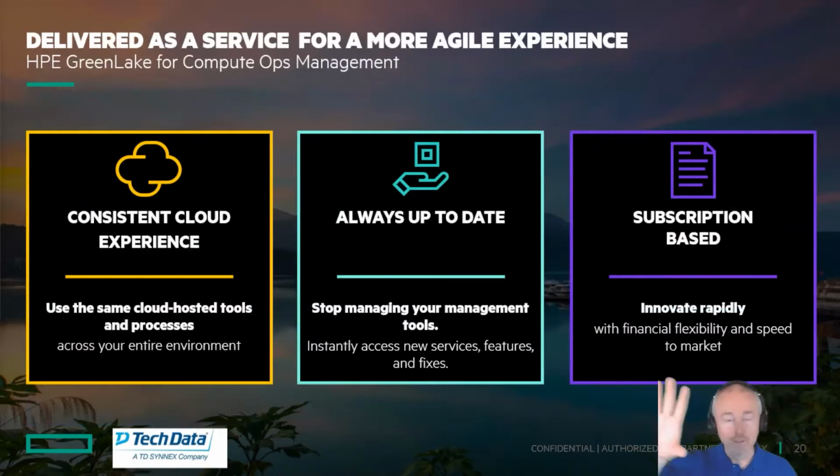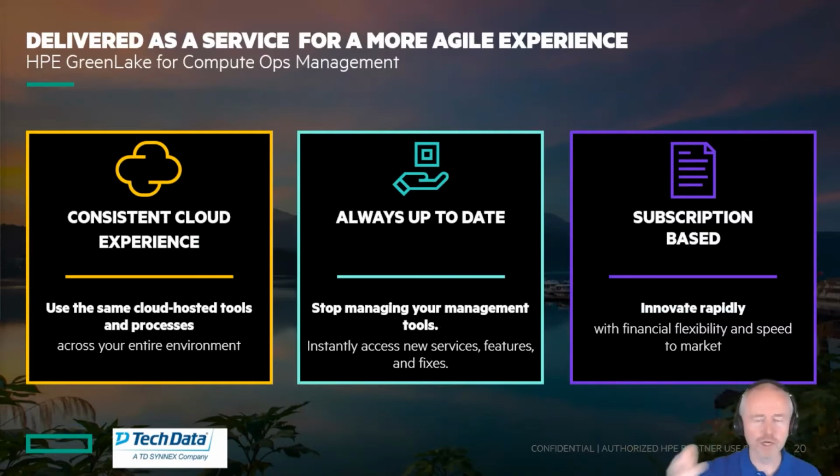So wrap up. Cloud experience. Yeah, it's in the cloud. I'm going to show you. Your servers will be always up to date, and it will be much easier to keep them up to date. Now, I didn't get a question yet, because otherwise the question will come. Yes, it is a subscription.